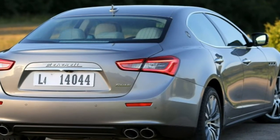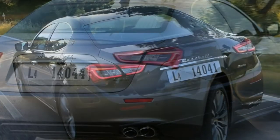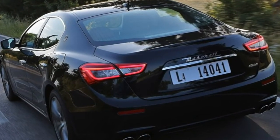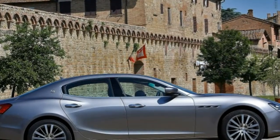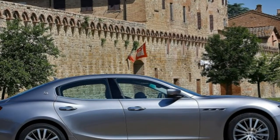On the electronics side, you can get an upgraded 10-speaker sound system, a premium 15-speaker Bowers & Wilkins sound system and an onboard Wi-Fi hotspot.